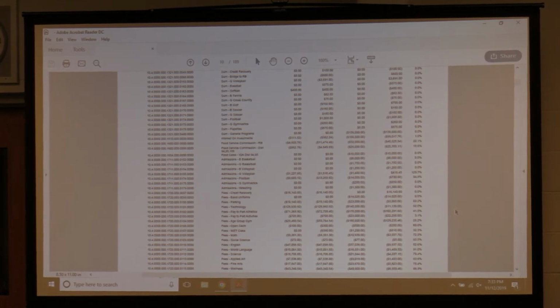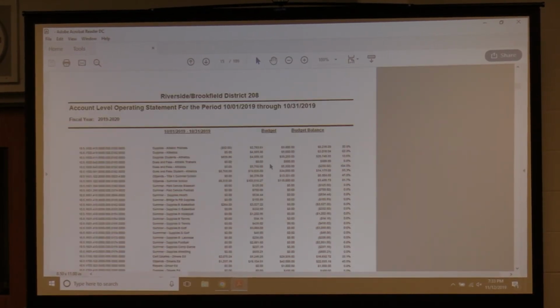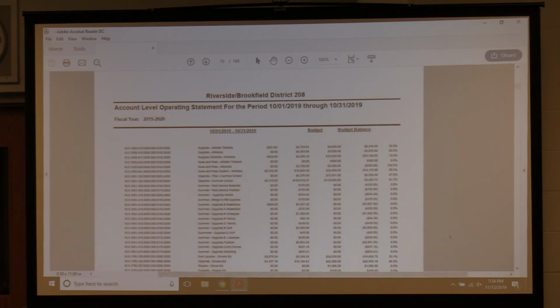So there are 2 questions submitted regarding this report. The first is on page 15 of the board book. There's a question about summer school expenses, which is towards the top quarter of the page. And we are still paying them out, and that is because there was a summer camp and the athletic trainers that were overlooked and were not paid out for their summer time. So we were paying them out.